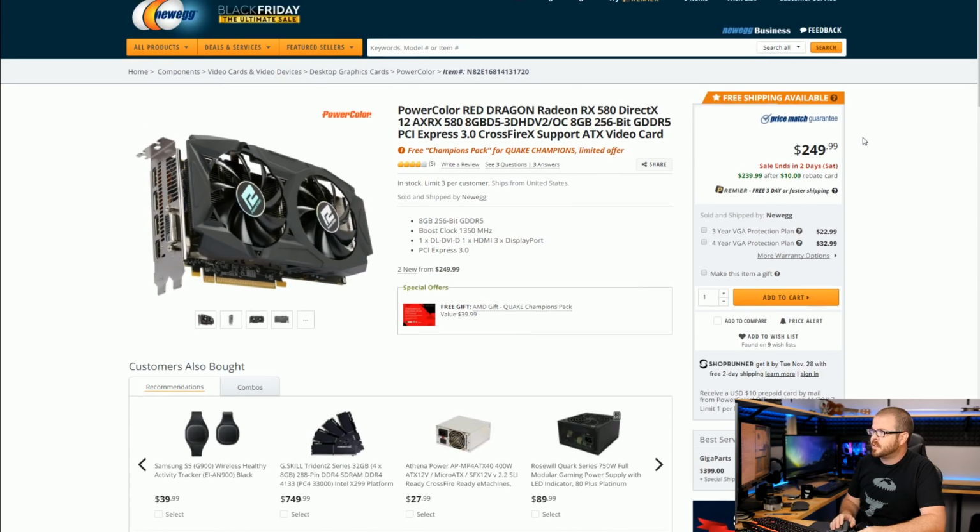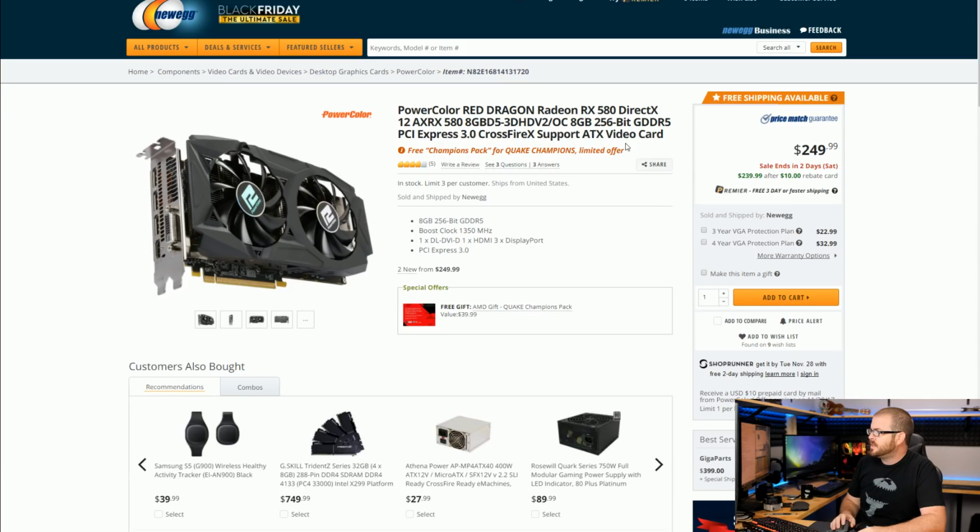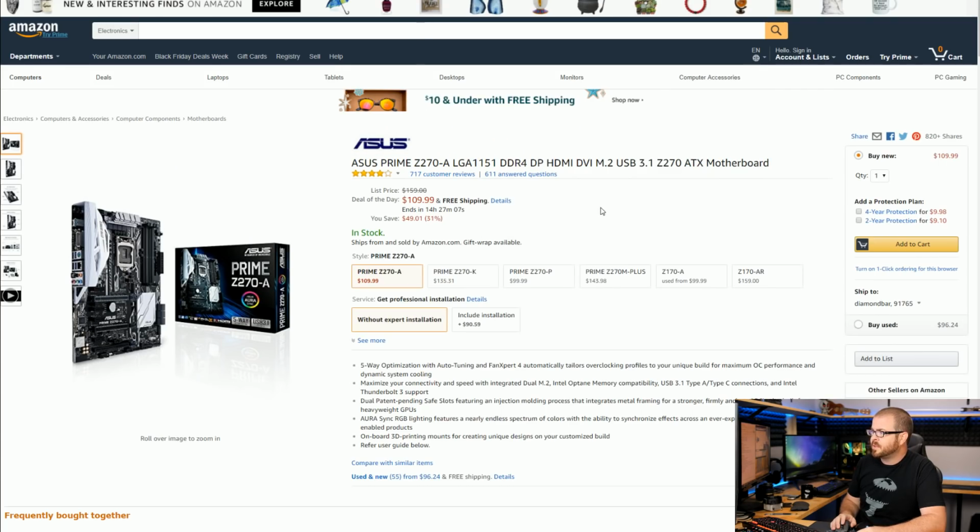Anyway, $10 rebate card as well. This is an aftermarket cooler version by PowerColor. It's the Red Dragon, so $240. Nice to be able to actually buy an RX 580 for that much.